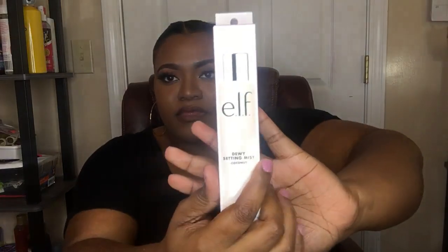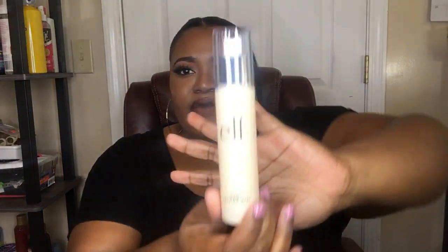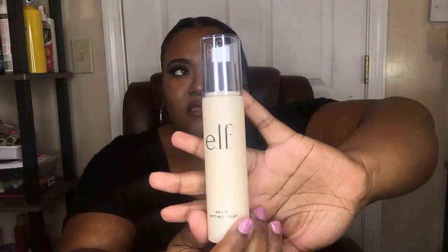Next I got is this beautiful Bare Dewy setting mist in the coconut spray. This right here was originally $8. I paid $4 for this. Trying to remember the price, but this is how it looks. So it looks just like this. I was trying to see if it had one of those balls in it, because I know with the matte setting sprays that they used to have, it did, and I really didn't like that. But this one has a different design than that one did. So yeah, this is a dewy setting mist spray.